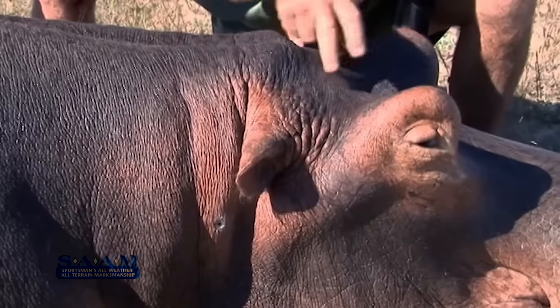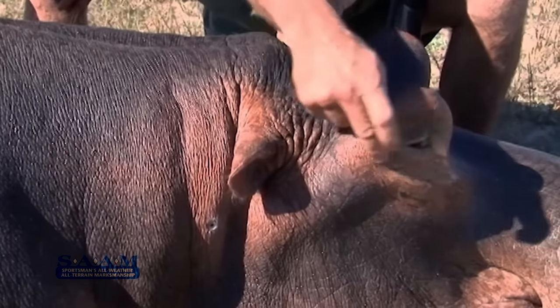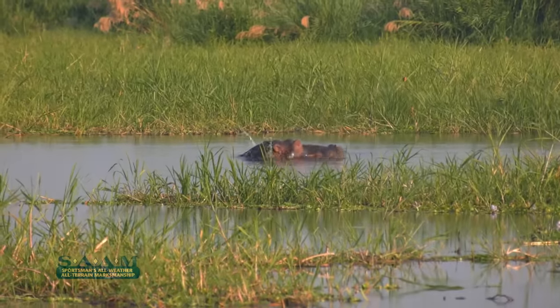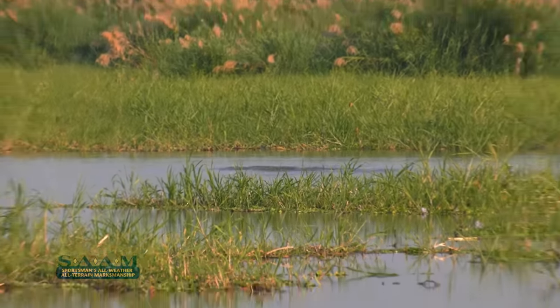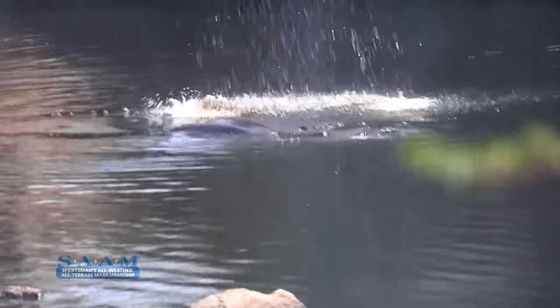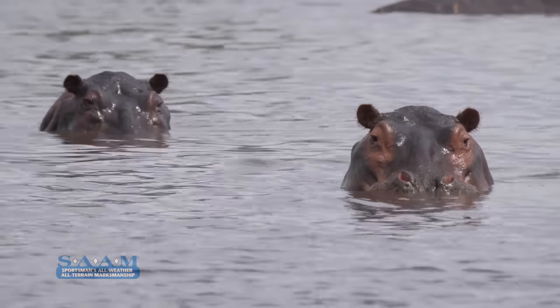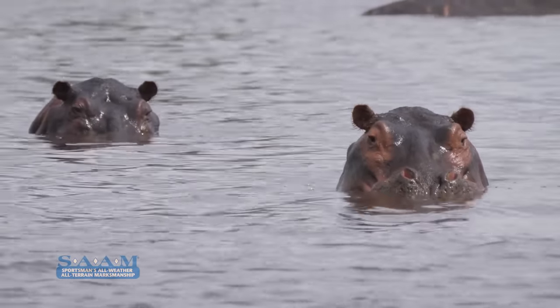When viewed from the side, just below the base of the short, stumpy ears, is the back part of the hippo's brain. A side brain shot placed an inch or two in front of the base of the ears will switch off a hippo instantly. This is an extremely effective shot, but one with little margin for shot placement error.